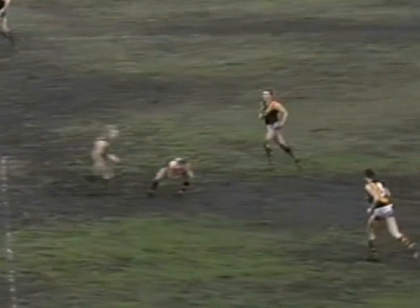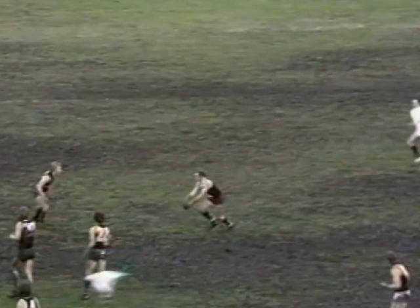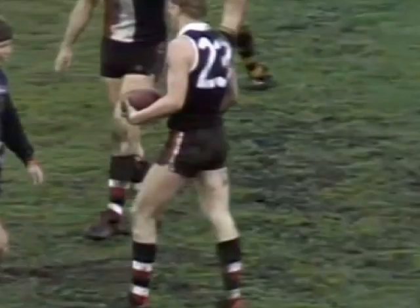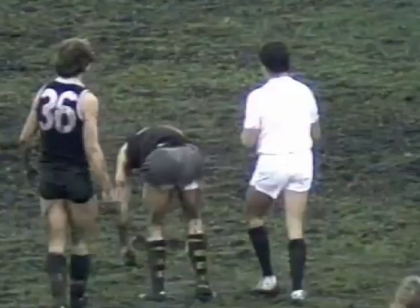Nice pass. Bruce Duperouzel. Brian Wood pushed back on the mark by Duperouzel. Goes in close to the man on the mark, then up towards Tweeddale. Russell Tweeddale with two goals, two. Umpire John Sutcliffe. Two straight goals, St Kilda are in it.